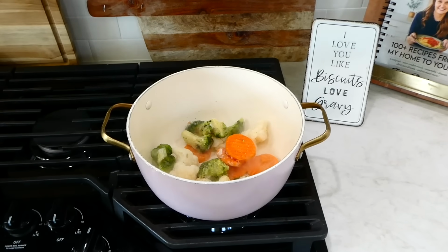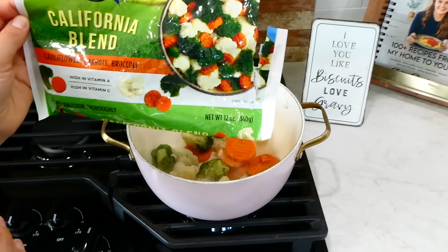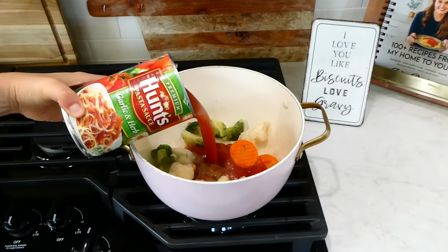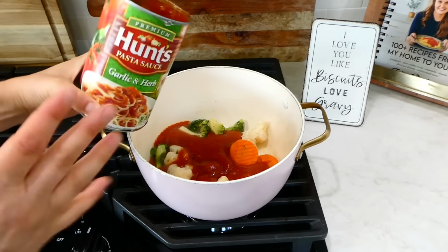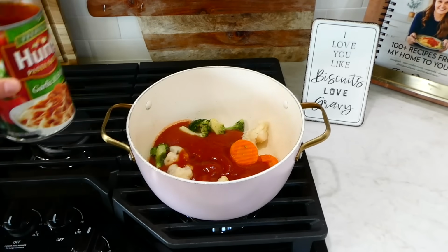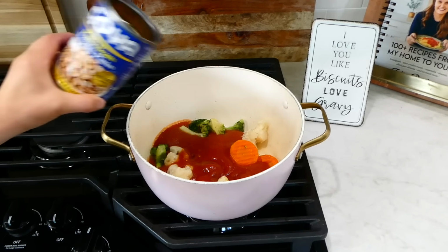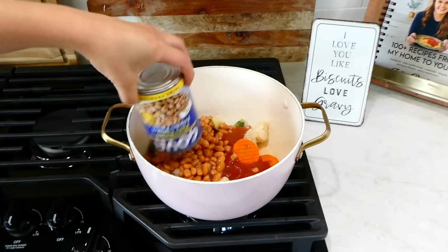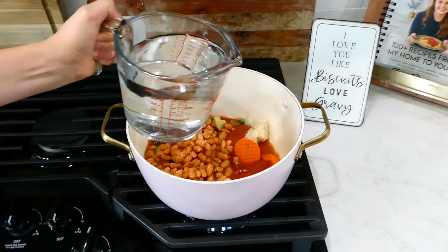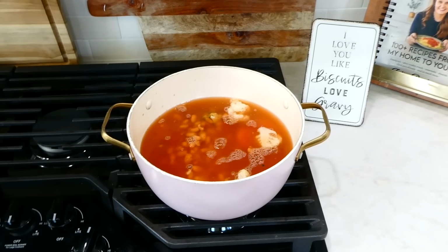For my minestrone soup, I just added in my whole bag of my California blend veggies. It's 12 ounces. That was the best blend of veggies I saw at the store for a minestrone, but now I'm adding in about 90% of my sauce. This is 24 ounces, so I probably added in about 18 ounces, and then I'm adding in my pinto beans. You could of course use kidney beans, really any beans will work. I'm also adding in about 4 cups of water, and then I'm adding in my penne pasta.